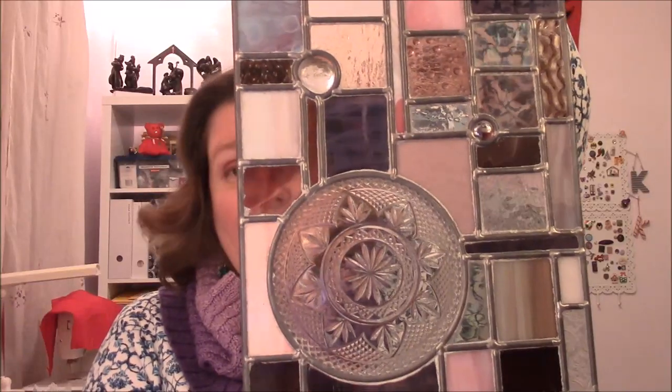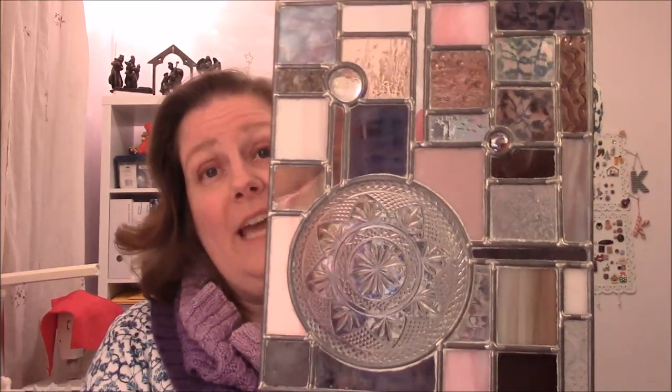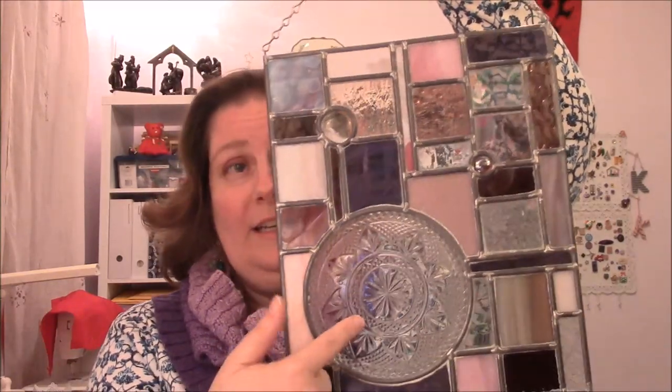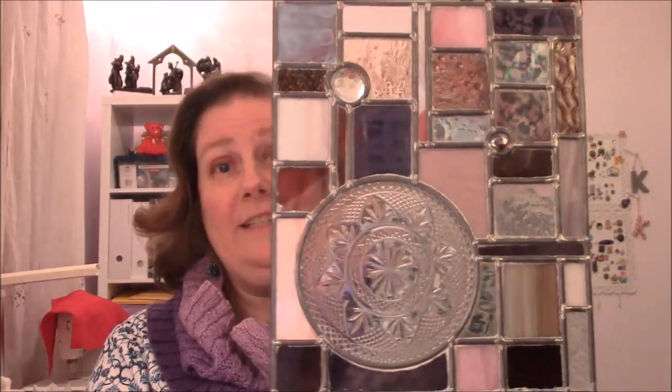More mail. Look what came in the mail today. I love stained glass things, you guys. If it's pretty and it's shiny, I pretty much love it. And it's purple to boot, too. I love that it has this little plate in it, and the different bits of purple scrap here and there all over the place. So it's darling. I love it. Came in the mail today.